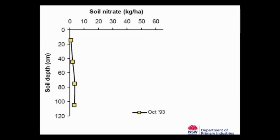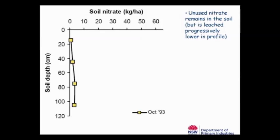This is some data from one of our long-term cropping trial sites at Warrialda. Soil nitrate, as you can see in the graph here, this first line is sampled at the end of 1993 after the previous crop, so there's very little nitrate left in the profile, which is the usual situation. There's about 9 kilograms of nitrogen per hectare. But in the following year, there was basically a drought situation. We didn't get the crop in, but the nitrate does continue to form through small rainfall events that you do get during that season.